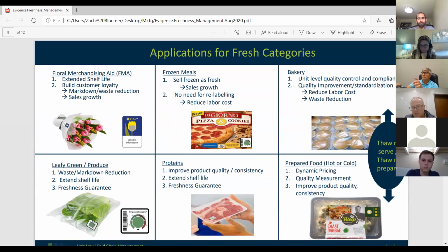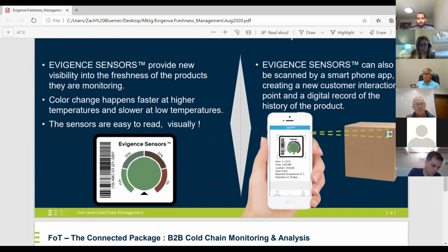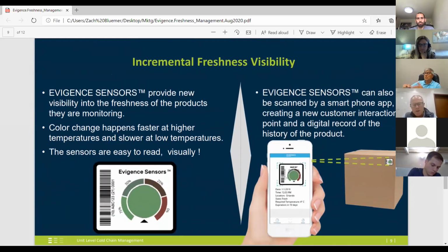These are some of the categories better explained. As I said, all fresh categories in retail. And then the only other part that I wanted to explain briefly was we've created an app as well, which is a digital layer or a platform which can read the sensors. Essentially what it does is it reads the color of the sensor and translates that into a usable shelf life that can be either transmitted into a retail system in a B2B setting, or it can communicate with the consumer. So imagine if you have leftovers and you don't remember when you put those leftovers in the fridge, you could scan the sensor and it would tell you that you have 2 days left based on when you put those leftovers in the fridge.